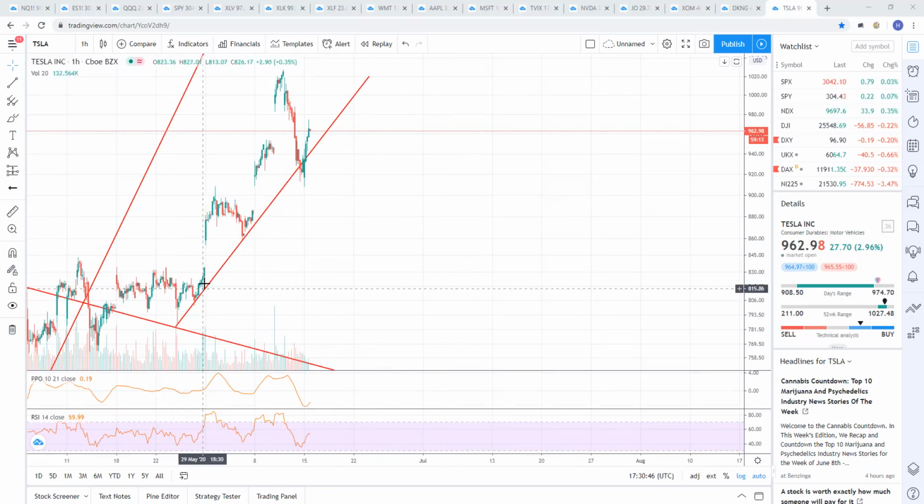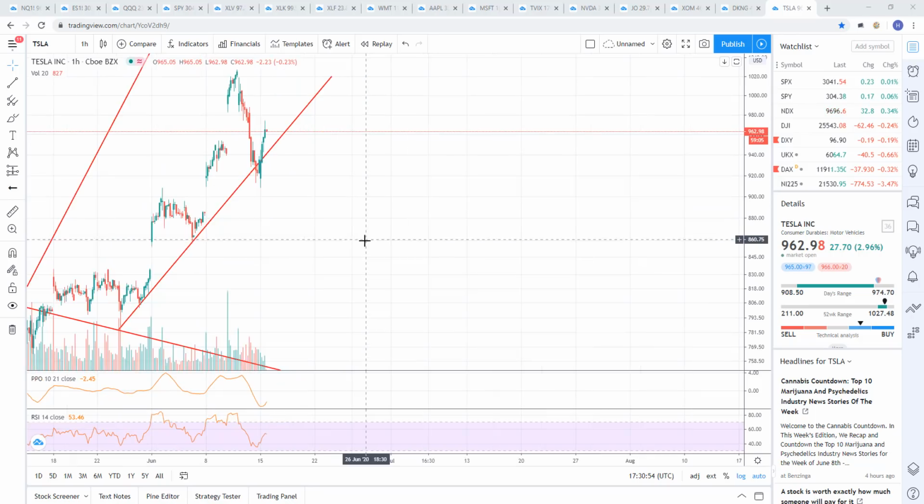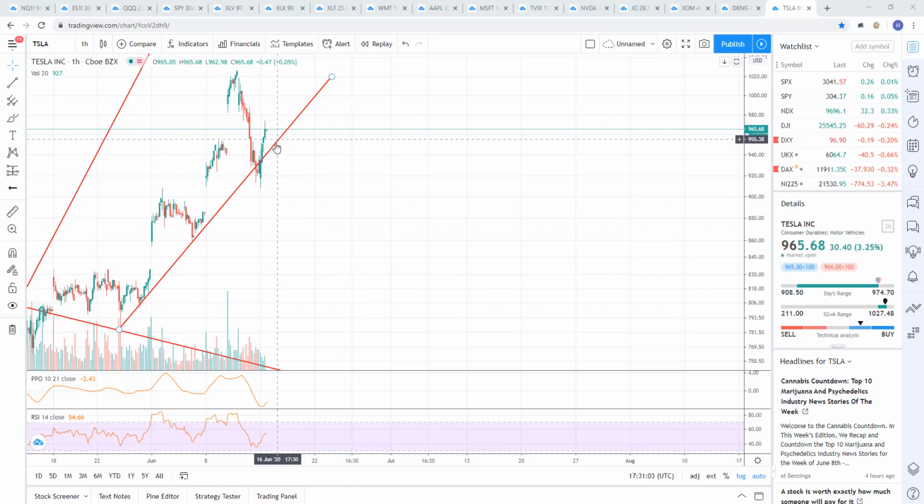But moving in short term, we have this short term support right here. They undercut it, but it was recovered. So I would be looking for this. The way I'd play this, if you're interested, and again, this is just my opinion, not trading advice or investing advice for sure, the way I'd look at it personally is I'd wait for a break of this support, a nice solid break of it.